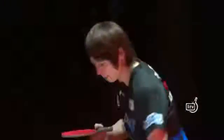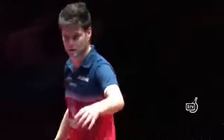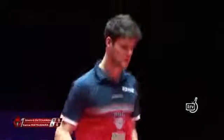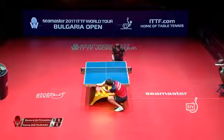Slow clap starts to speed up. The crowd quite thrilled so far by this match that has already been just spectacular. What a way to finish for Kenta Matsudaira. Remember at 10-5, he did that full spin on the backhand side of the table. Tried to finish the game a little bit fancy and almost ended up facing deuce in game 1.